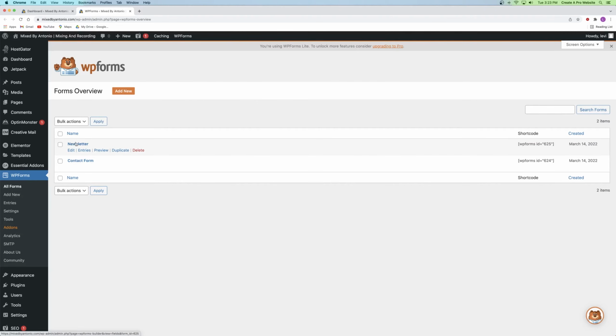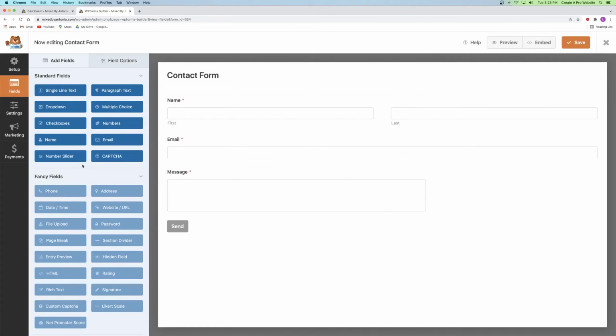And you've got 2 forms. You've got the newsletter and the contact form. We're not even going to touch the newsletter, so you could delete this one if you want to. We're going to be editing the contact form. So I'll say Edit. All right, so this is how you can edit your form, and it's very similar to Elementor, where this is just a drag and drop system.